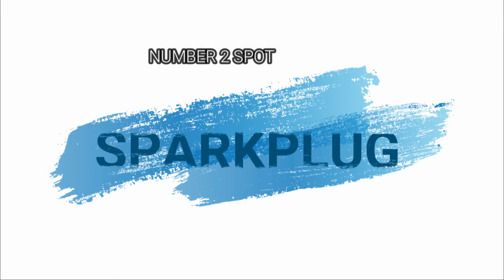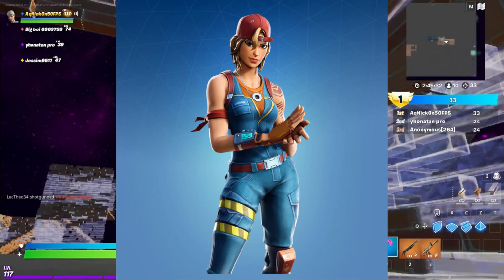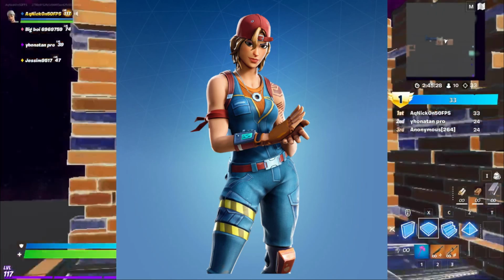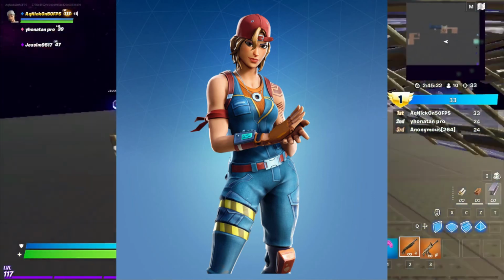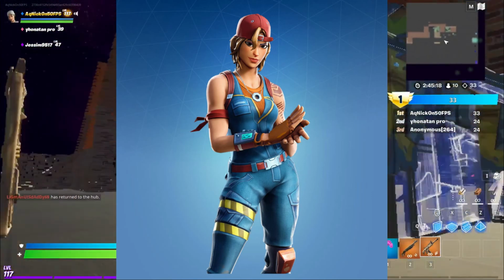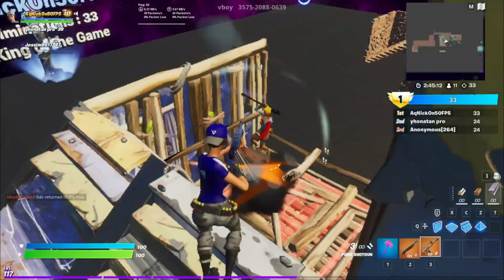At the number 2 spot, actually, we do have Sparkplug. Oh my god, this skin is so perfect, I love it. I mean, the first edit style was not that good at the start. That was what made me not like it that much at the start. But when it got that ink style, oh my god, that skin became such a better skin than what it was. If you focus on the first edit style, and then you focus on the second one, and if you notice the changes between them, you're probably gonna notice that you like the ink one a little bit more. That's what I do too. And yeah, let's get into the number one.